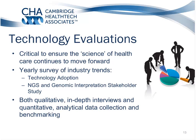So that one has been a long-standing survey that we've been doing, and we're hoping that all of you will take the time to participate in that when we do this year's survey again. A newer study that we've implemented is one on next-generation sequencing and genomic analysis, and particularly as it looks at genomic interpretation. This is a full stakeholder study that we're doing with probably somewhere between 50 and 100 people across the industry. Oftentimes we do these studies from a qualitative perspective, where we do the in-depth interviews that I mentioned before, where I've had the opportunity to talk to about 300 people over the last while. And at times we'll also do quantitative analytical data collection and benchmarking if that's what's required in order to get a more definitive look at the marketplace from that perspective.